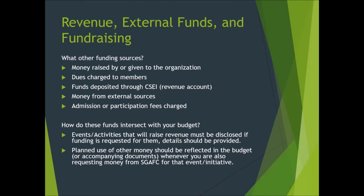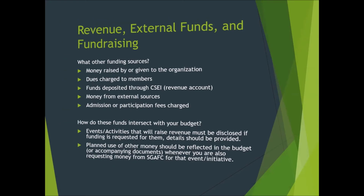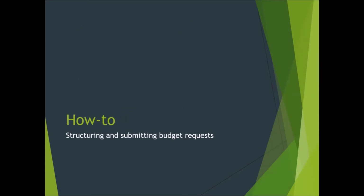Likewise, whenever an organization plans to fund an event or activity partially through SGAFC funding and partially from other funds, it is expected that the organization will disclose how each source of funding is being used. Next, we will cover how to gather the information for your budget request and how to submit it.